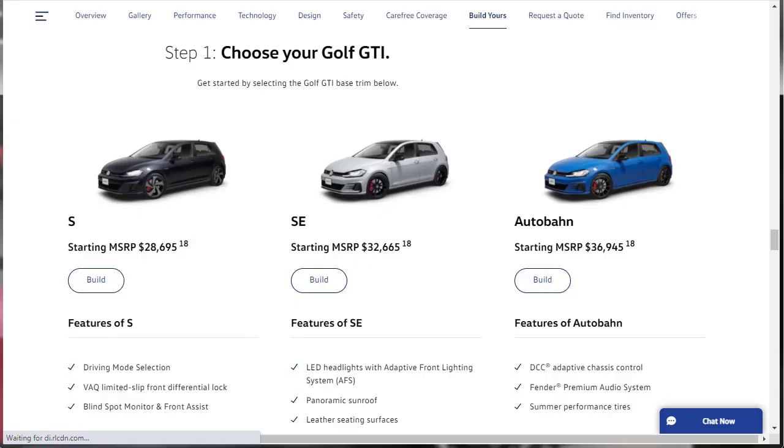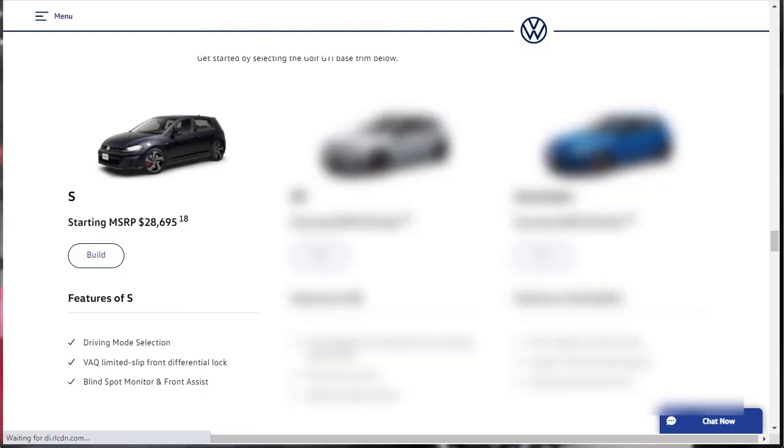The 2021 Golf GTI is available in 3 trim levels: S, SE, and Autobahn. All GTIs come with a turbocharged 2-liter 4-cylinder engine. That engine makes 228 horsepower and 258 pound-feet of torque and front-wheel drive. A 6-speed manual transmission is standard, and a 7-speed dual-clutch automatic transmission is optional. The cheapest Golf GTI for 2021 is the S model.